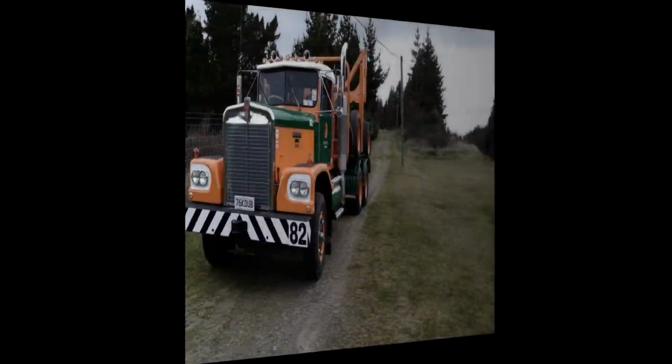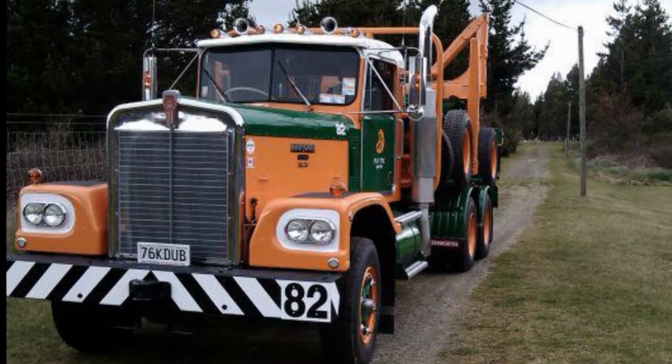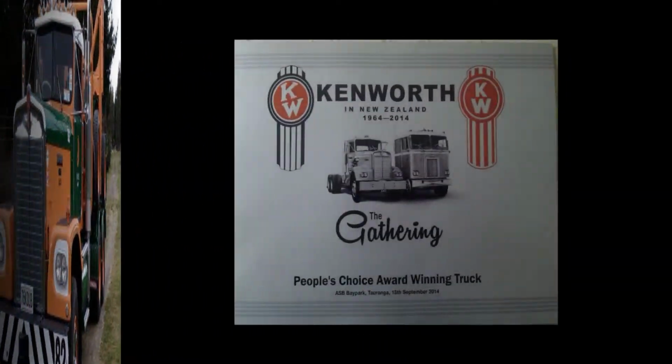Equally able to impress at the 50-year celebration of Kenworth in New Zealand at Tauranga, this truck received first prize in the People's Choice Award, and rightfully so.